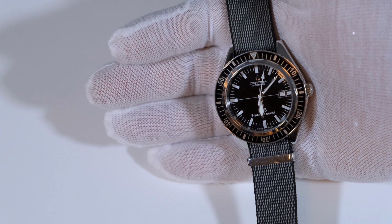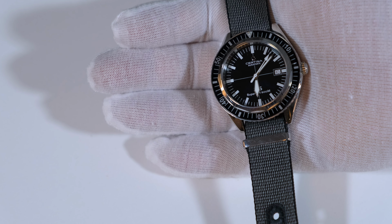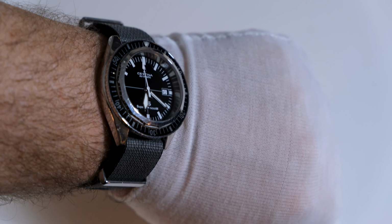And it's a classic design, and I really, really like this one too. Don't see myself selling it, even though I've dropped it on the bathroom floor, so you might see.